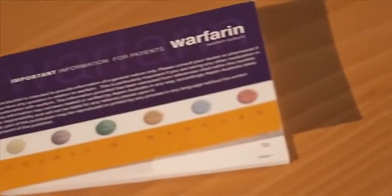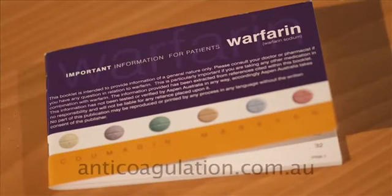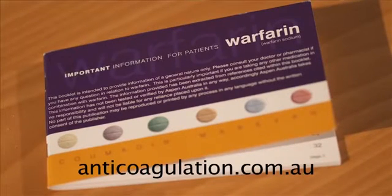Anybody that started on warfarin should gather as much information as they can about warfarin, whether they're started at their GP's or in hospital. And certainly the provision of products like this: this is a warfarin book or a blue book, which is provided by the manufacturer, and pharmacies can get hold of this for you. There are also some printed materials that can be printed off from a website. The website is www.anticoagulation.com.au, and that is an excellent resource which I would recommend everyone going to.